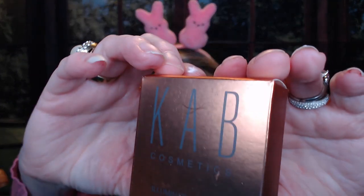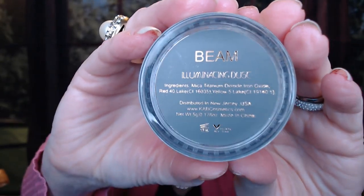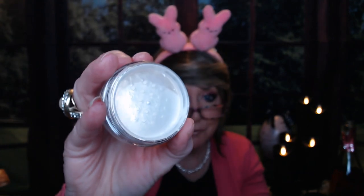I forget what it's called, but it's called CAB, K-A-B, Cosmetics Illuminating Dust. Alrighty. So this is a full size. It's worth $26. I didn't print the readout because pretty much people know what to do with this. I'm thinking it says illuminating dust, but I'm figuring they mean it's a highlighter. And it does have a safety seal in it. It's got like the strainer right there, but it's a plastic covering over it.